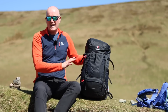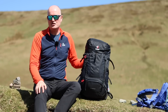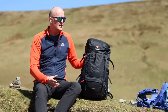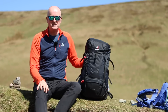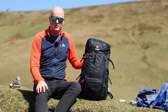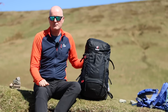First and foremost, it's a good day or even a lightweight multi-day hiking and trekking pack. Okay, it doesn't pretend to be anything else. It doesn't try and be all packs to all people. So you wouldn't use this for cycling, you wouldn't use it for mountain biking, you wouldn't use it for skiing. It is first and foremost a hiking and trekking pack. Think of it as your absolutely archetypal day trekking pack.